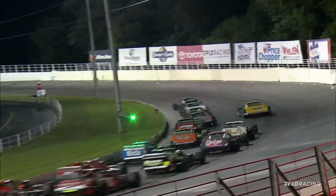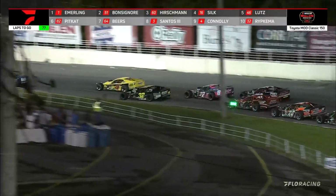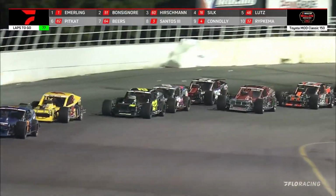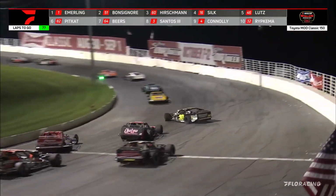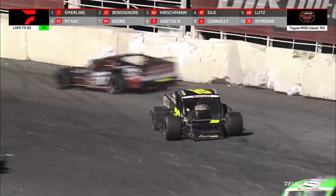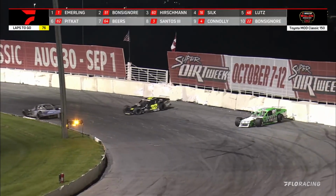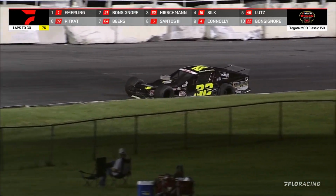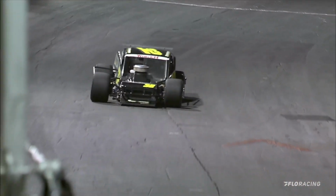And Conley is in the number 1 spot right now. Bonsignor in the number 2 spot with Hirschman back there in the number 3 spot. Conley running back in the number 4 position. Emmerling is the leader, though, going down off of turn 4. Well, number 1 of Emmerling up there in that number 1 spot, but Bonsignor in the 51. Trouble. All of a sudden, car 32. Contact is made. Goes around. 4th caution of the event. Andy Jankowiak spins to avoid, but Tyler Ripkema with the number 32 car.